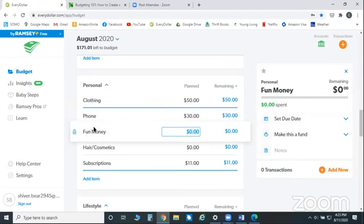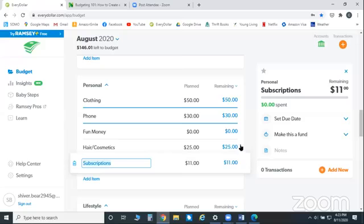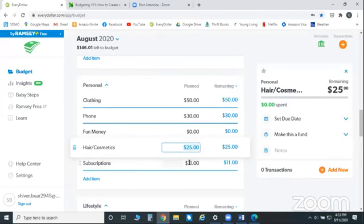You can add fun money for fun things like going to Six Flags, or let's say you go to a festival and you want to buy a few things, you can put your fun money there. If you're getting a haircut this month, let's say it costs $25, you know that you're getting a haircut every month or maybe every 2 months, you can add that into your budget.